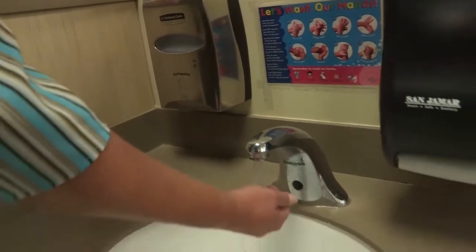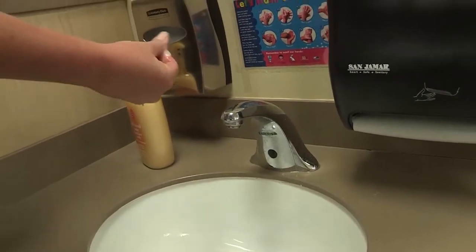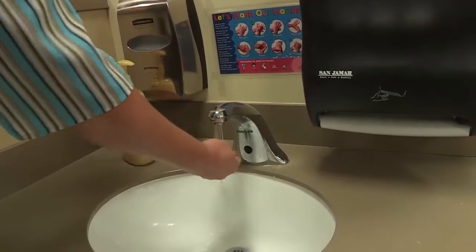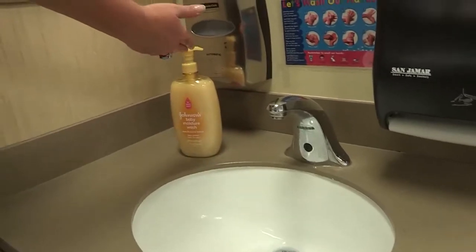And then they'll wash it right here. Oh, here's some soap. Okay. Kids will wash right here. And sometimes by using some of these automatic soap dispensers, your batteries do go. So you want to make sure that you do have a portable soap.